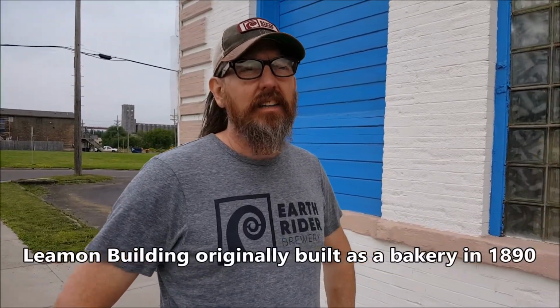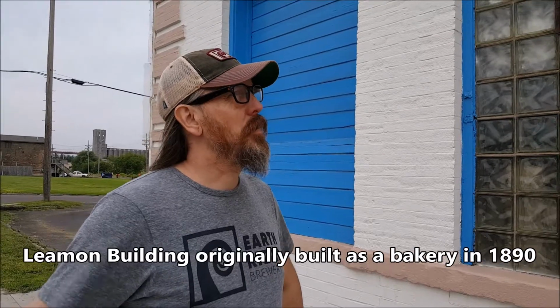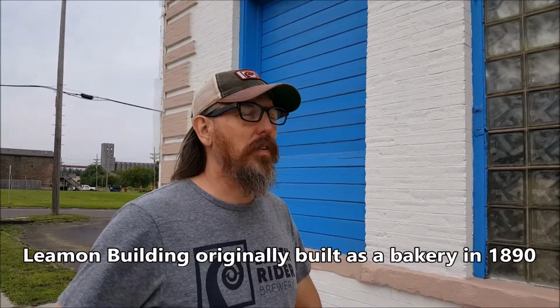It was built originally, and I don't know if it was called the Leamon. I'm not sure what the name was then, but it was built as a bakery in 1890. Yeah, so it's a really old structure. It was a bakery for a while.